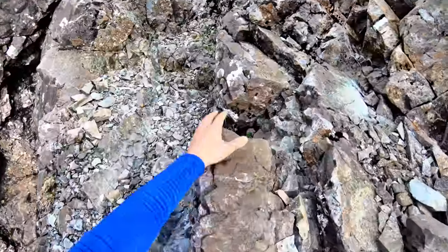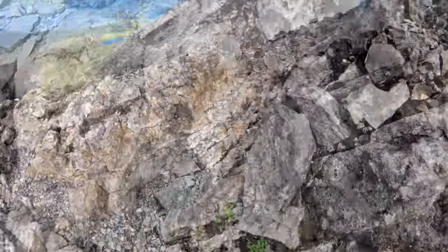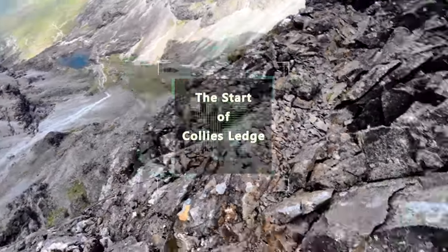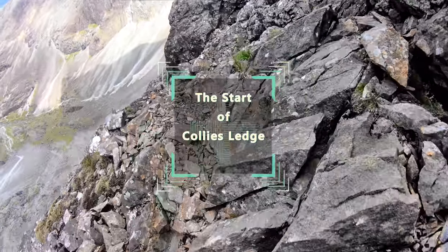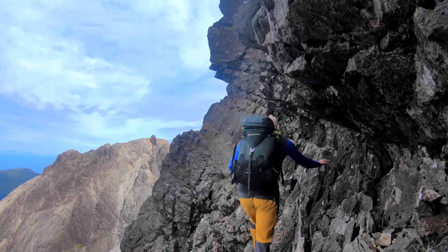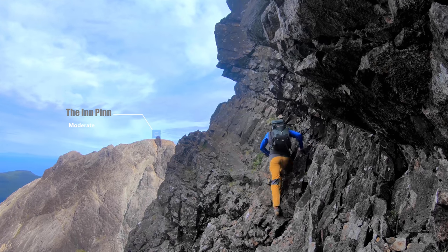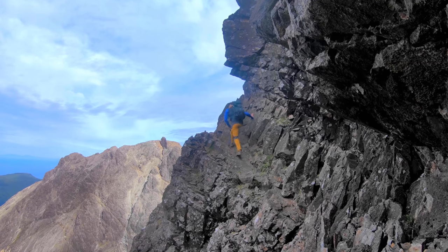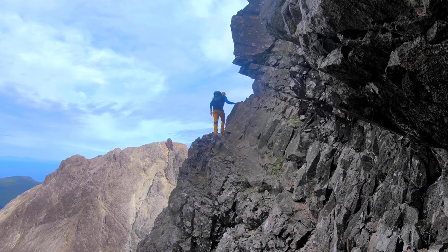So once you make those few moves, and it's not too much of a scramble, it's only a couple of metres, you head to the left and you can't really miss it. You're virtually on Collies Ledge itself, and it's just a spectacular location. The views really are special. You can see the pinnacle on Sgurr ahead of you, just popping up on the skyline as you head along the ledge. You just need to experience it. It's lovely. It's bringing a smile to my face as I talk about it.